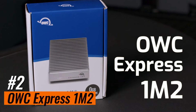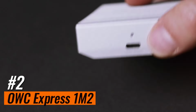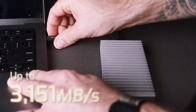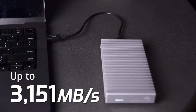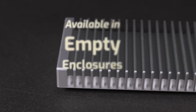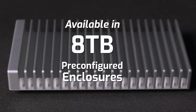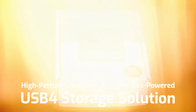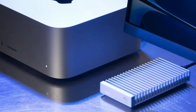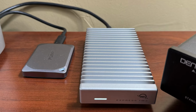Number 2, OWC Express 1M2. Top choice for content creators and Apple users. The OWC Express 1M2 is our top choice for Mac, and it's practically tailor-made for storing content. With up to 8 TB storage capacity, up to 3151 MB/s speeds, and that Apple-friendly interface, media and content creation are the main focus here. Creators will have no trouble storing and managing large video, image, and files. But it's just as suitable for high-volume data storage and backup in offices and home offices.